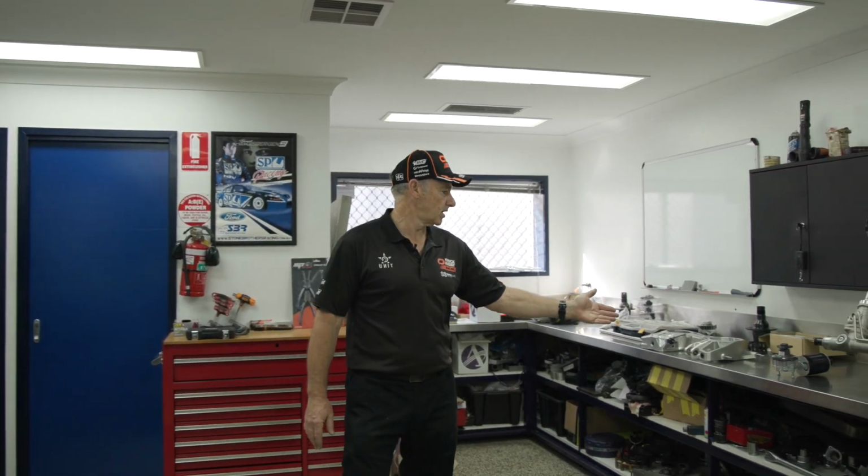already. Into the sub-assembly area, and this is the area where the guys service the major parts of the car. Parts like the steering rack pumps, uprights, gearboxes, that all happens in here.